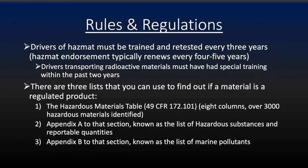Rules and regulations. Drivers of hazmat must be trained and retested every 3 years. This is important. Now, typically your hazmat endorsement renews every 4 to 5 years, but you need to be trained and retested every 3 years. This is typically done by your employer in regards to hazmat because every employer is a little bit different. Every carrier is a little bit different, and there is a million different types of hazmat that could be carried out there. And so a lot of times this training is specifically directed towards the kind of hazmat that you will be transporting.